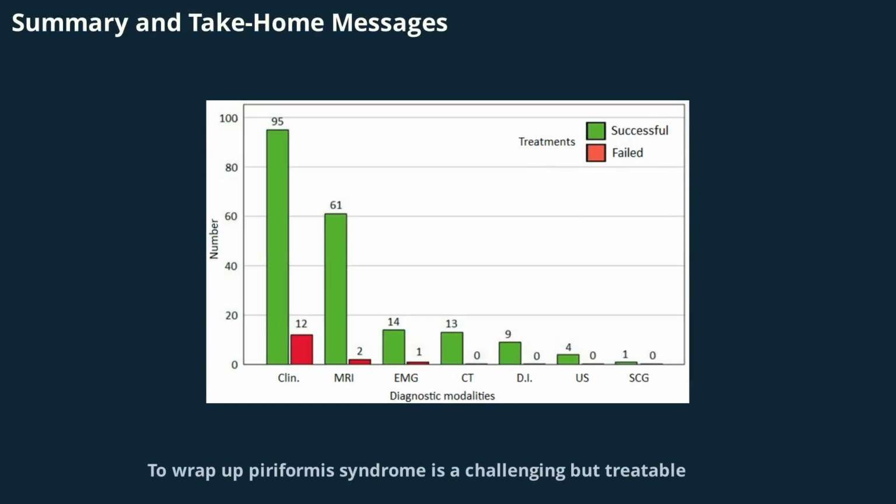To wrap up: piriformis syndrome is a challenging but treatable cause of sciatica and lower back pain. Accurate diagnosis relies on a combination of clinical assessment and instrumental tests, with MRI being the most helpful tool. Most patients improve with conservative therapy, but surgery can be effective for selected cases. Awareness of this condition among clinicians and patients alike is key to improving outcomes and quality of life.